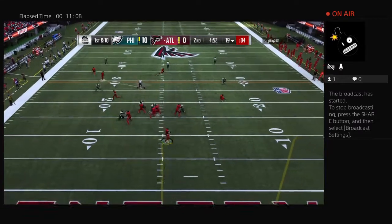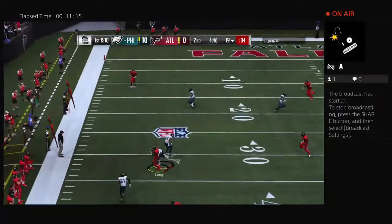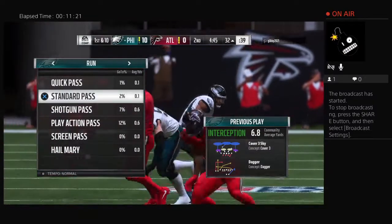Trying to shake off the interception from the last drive. He'll look to throw. Flushed out right. Into a double team, and it's intercepted. Picked off at about the 31. And they are going to set up shop at the 32-yard line.